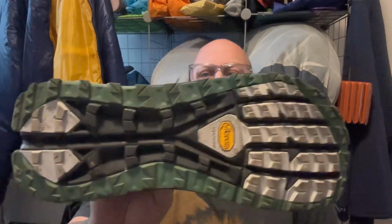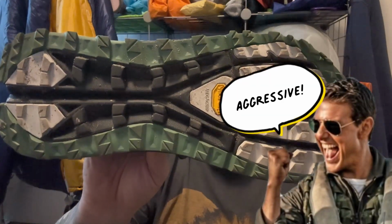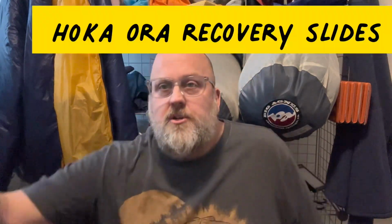Very, very aggressive lug, and you can see on the back, there's actually some lint hanging off of the bottom of them. But you can see some very aggressive lugs on the bottom of those, and those are perfect. Now, again, these have the gaiter attachments on the back and on the little tongue here. So what I'll do is then talk about shoes for a little bit.